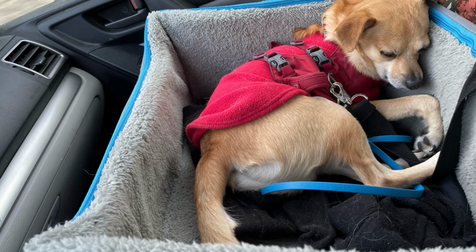Now, just a few examples. Everyone knows what a crate is, but here's an example. This is Pancake's car seat. You can kind of see it's just an open padded box, and it has a clip to his harness. So you still have the security of him being clipped in, but it's not as enclosed as a crate. And for some dogs, that can be a good option.